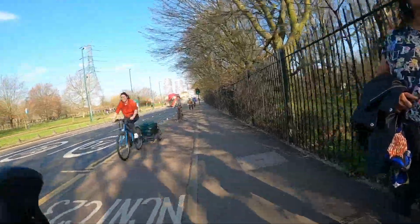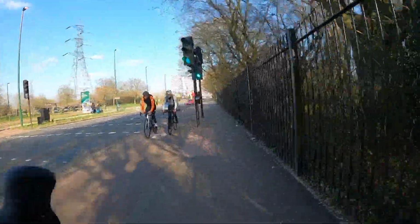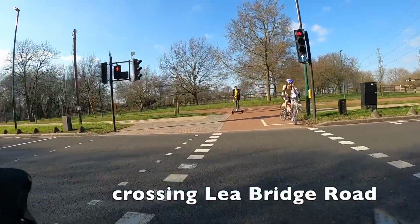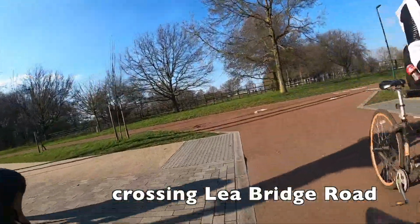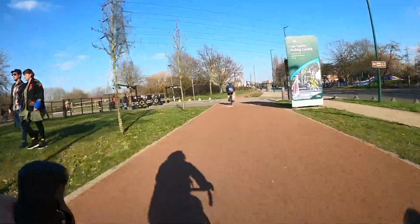Now, this bit's a bit annoying. We need to use that crossing just in the distance there, but there isn't actually a cycle path in that direction. So, get down there as you feel you need to. You can push your bike, or you can just cycle the wrong way down it if there's no one there. It's not really a big deal.